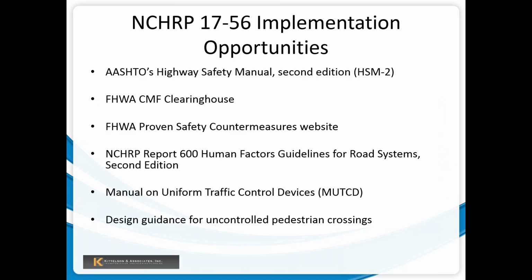So what does this mean in terms of application of these results into some of the national and other guidelines? We came up with sort of a plan on how to incorporate these results in the next version of the Highway Safety Manual, and certainly this study will be reviewed and included in the Federal Highway CMF Clearinghouse.